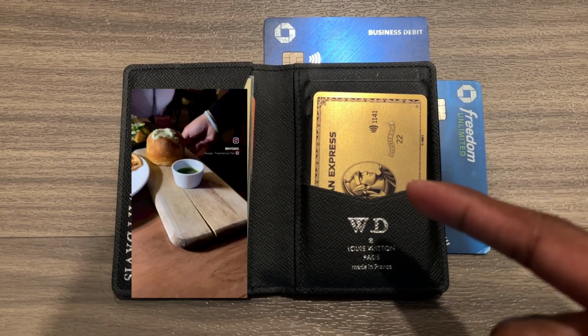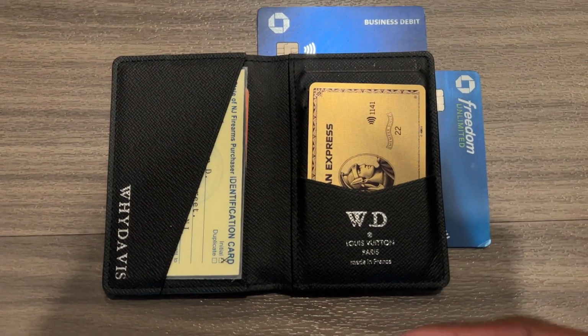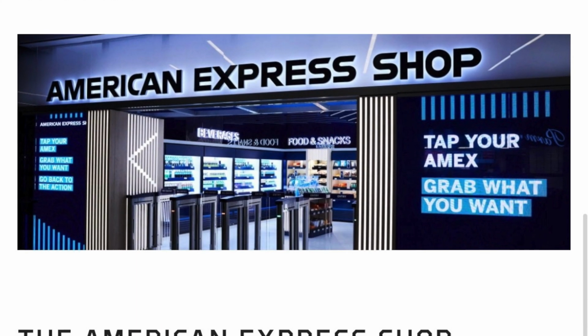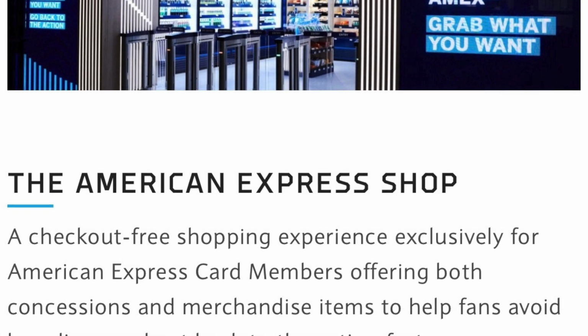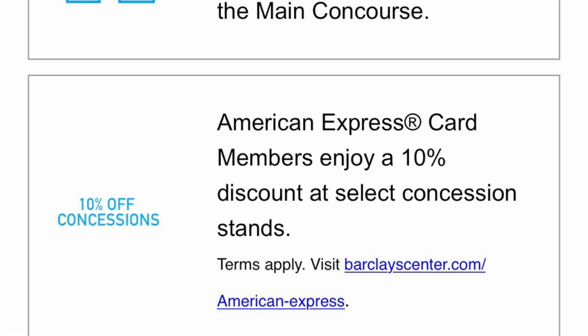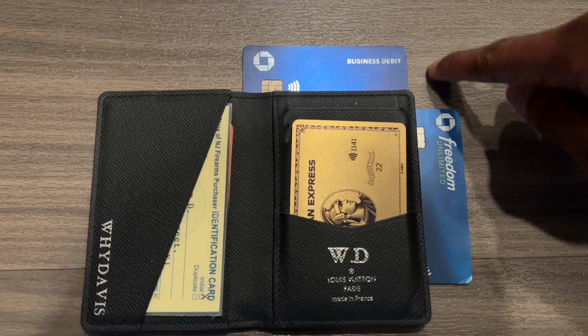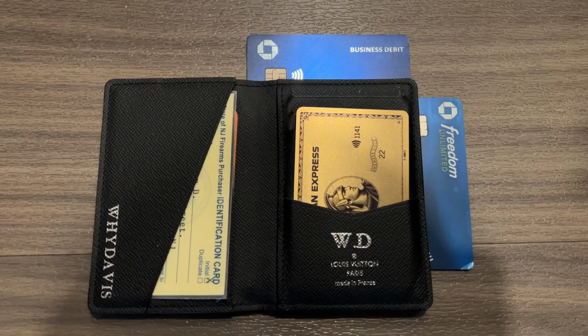Traveling, even though this isn't the business travel one, so on the business travel one you get better points when you go traveling out of the country. This one is good for if you use Uber and things like that, you get cash back, Whole Foods and things like that. Now the debit card business, what you guys see up here, you have to get an LLC for that.